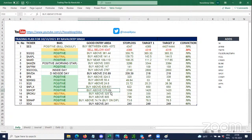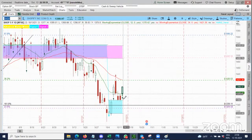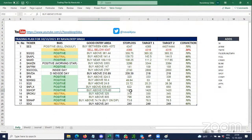Buy above this range. So it had that opportunity, 1378. Stop loss is here. Now in this case, our stop loss will move up to 1378. Buy above 1400. That's psychological. 1420 and 1495, 93. These are the targets for Shopify.